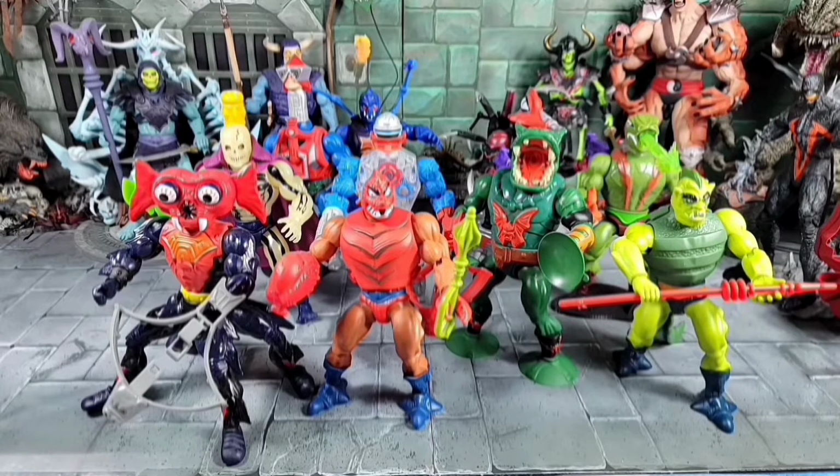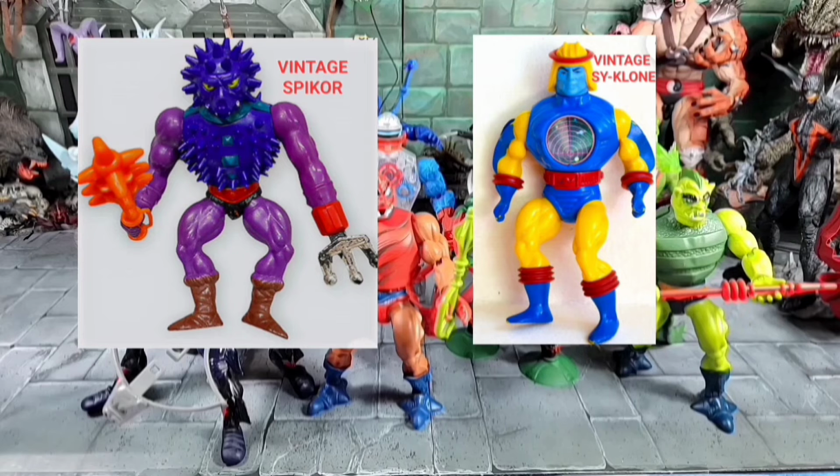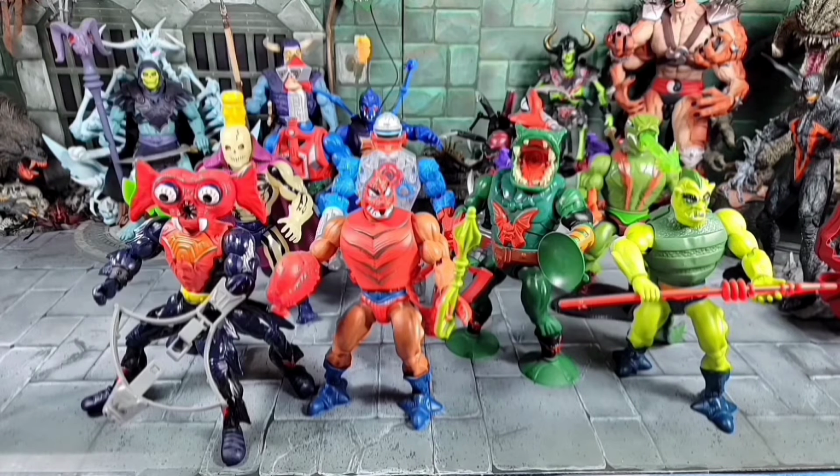I'll give you an example, like Cyclone and Spike Orb. I'd like to see them come out, because they were two of my favorites as a kid. Hopefully we'll see it. I think Spike Orb was already announced for next year, and they teased them, so that's cool. But aside from that, this is my lineup.